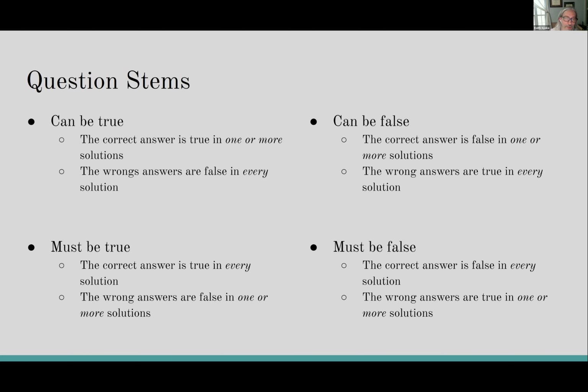All right, for must be false, we have the same dynamic. The correct answer has to be false in every solution. That's hard to prove. But the wrong answers, if I can show that they are true in just one solution, then I know that they don't have to be false and I can get rid of them. I think that's counterintuitive for many people. They don't want to do the hard work of looking at all 4 wrong answers. It seems simpler to just focus on the right answer.